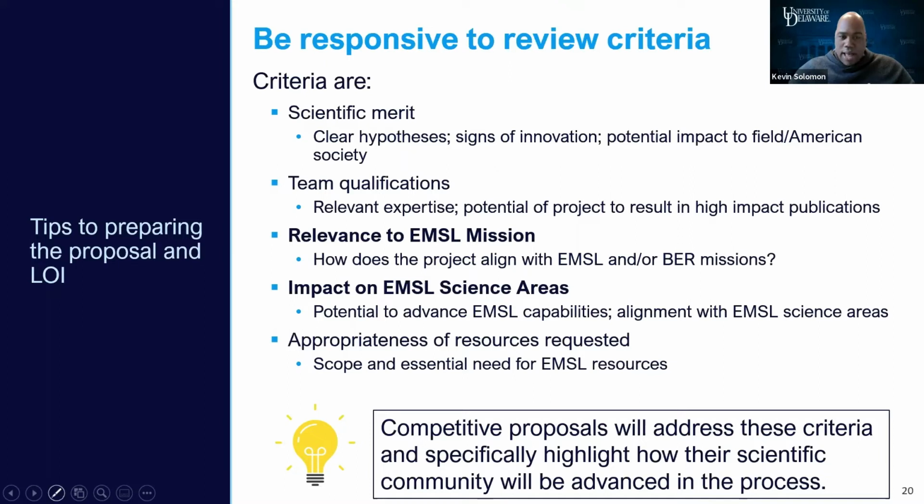You're evaluated on team qualifications, so for example, your track record in working in a given field. As was just alluded to, you also want to highlight relevance to EMSL and the BER mission, as well as potential impact on EMSL science areas. So you want to highlight that the work that you're doing aligns with these EMSL science areas, or that it has the potential to advance EMSL capabilities. And I've highlighted these last 2 points primarily because even though they're probably worth about a third of the score in your evaluation, it's one of the things that people tend to overlook the most.